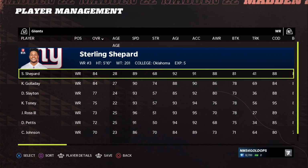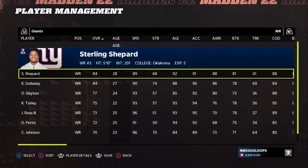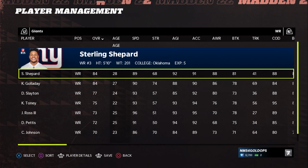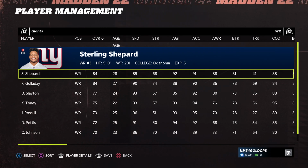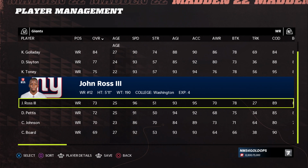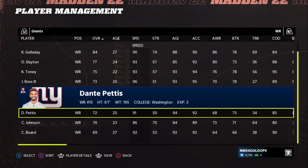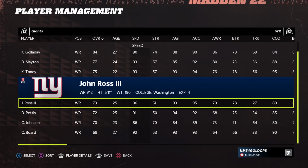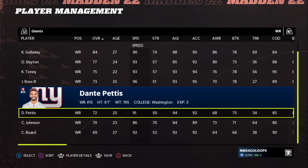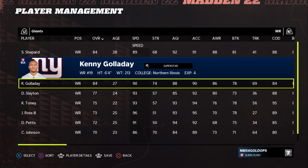Next up will be a team entry to this list, and this will be the Giants wide receivers. Now, this is just the true take your pick of any wide receiver that you may want and try to make a trade offer for them. The Giants have everything you could want at wide receiver. They have the veteran in Sterling Shepard. They have Kenny Golladay. They have Darius Slayton, Kadarius Toney, John Ross, Dante Pettis, and they even have some young guys like Colin Johnson. They just have a slew of receivers, and they can't use them all. We're talking about at least 6 guys here that I think most teams would want, all the way up from Dante Pettis, all the way up to Sterling Shepard. You can take your pick of whoever you want.